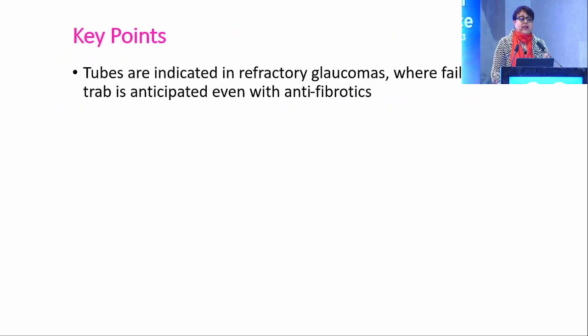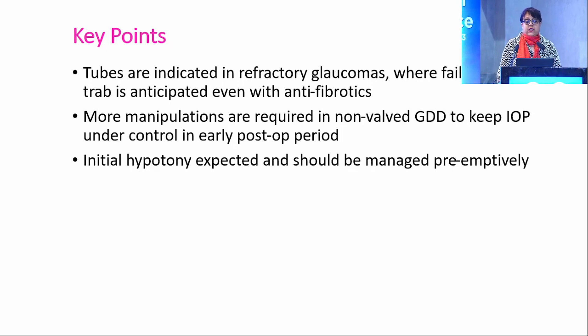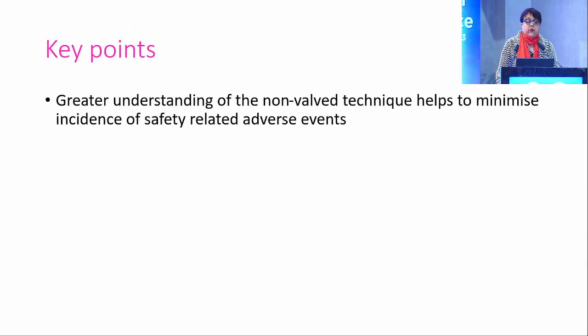So I will end by saying tubes are indicated in refractory glaucomas, where failure of trab is also anticipated. More manipulations are required in non-valve GDD to keep IOP under control. And this initial hypotony, which is expected, should be managed preemptively, and only your meticulous technique will avoid this. The resulting initial hypertensive phase should be managed the way I just showed you. So greater understanding of the non-valve technique helps to minimize the incidence of safety-related adverse events.